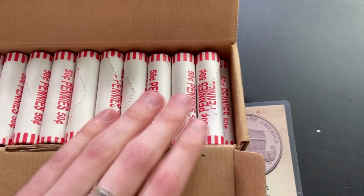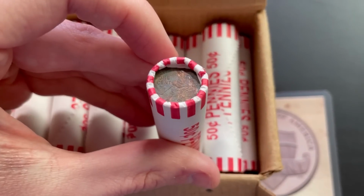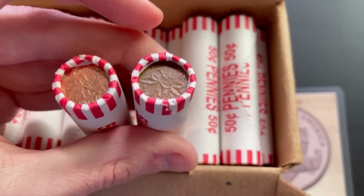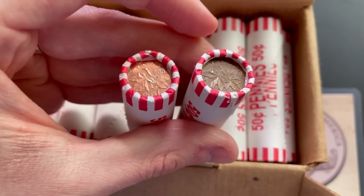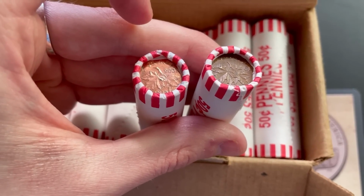But wait, the enders don't stop there. In addition to that older wheat penny ender, we also have a 2009 formative years, and then a couple of Canadians here, which are a little bit different. We got a 71 copper and a 2006 steel. I know there's something to look for on this one, so I'm gonna have to check that one out very carefully.